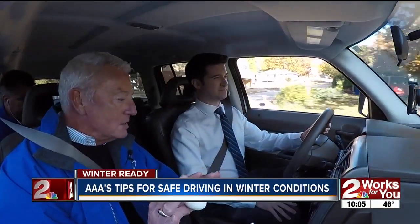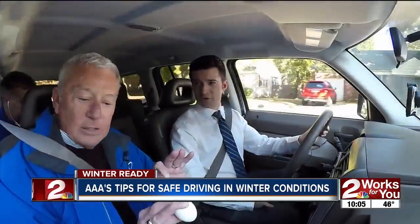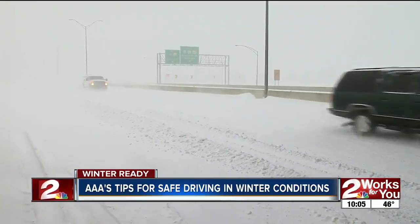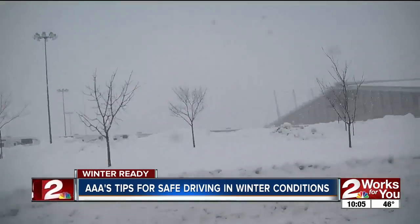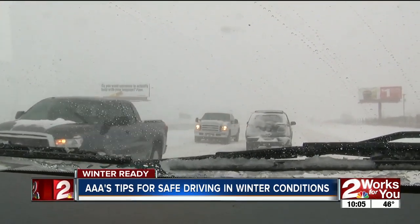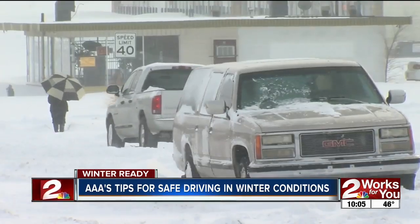A very, very light, gentle touch when either accelerating or braking goes a long way. Yes, and try not to use either of those pedals unless you absolutely have to. If you're going up a hill, you're going to want to make sure that you get a little speed before you start the incline. As you crest the top of an ice-covered hill, obviously slow down and start to tap your brakes down on the way down.